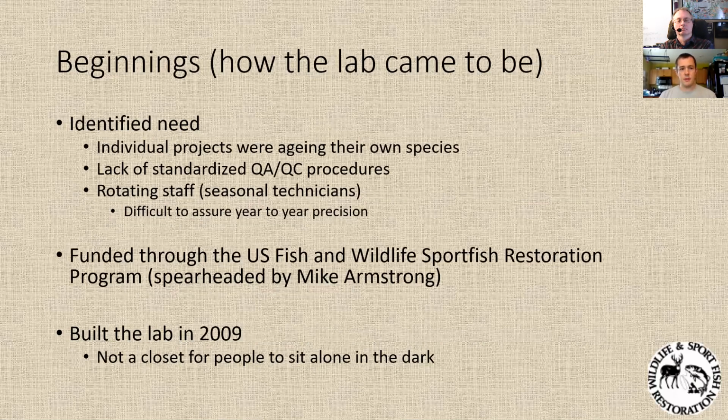So a little bit of background on how DMF came to have an Age and Growth Lab. First of all, there was a need identified. So prior to the Age and Growth Lab, individual projects were all kind of aging their own species. And this led to a real lack of a standardized quality assurance, quality control. And, you know, we had some projects that were using seasonal technicians and that kind of thing to do some of the aging. So we had rotating staff, which makes it really difficult to assure any sort of precision from year to year or even within year.